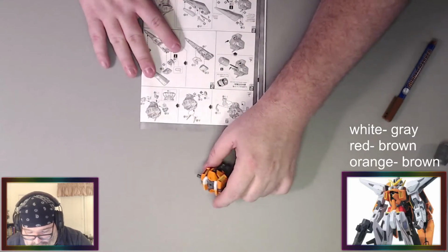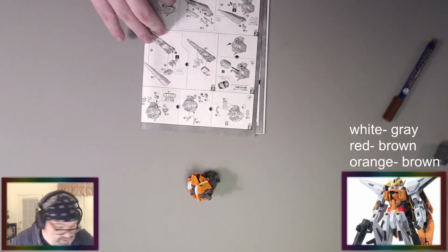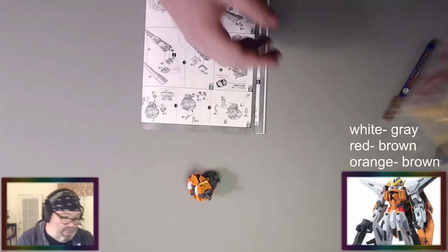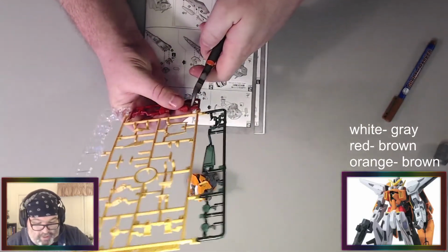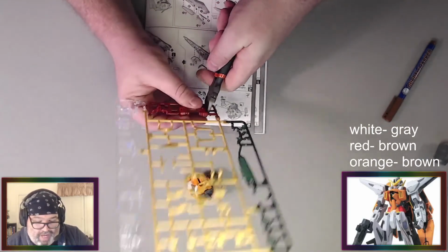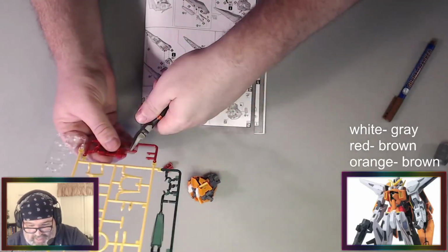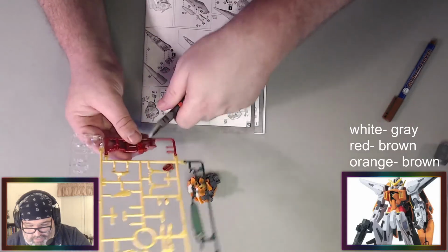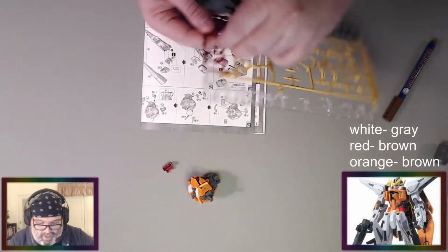We can put more of this on here, so we'll put some parts on the waist here. Or the torso, I should say. The torso. We got to put some torso on. Our only red, which we will be putting some. We'll either be doing brown or black on this red. I have to decide. So let's get these parts out, and we can figure that out before we put them on.